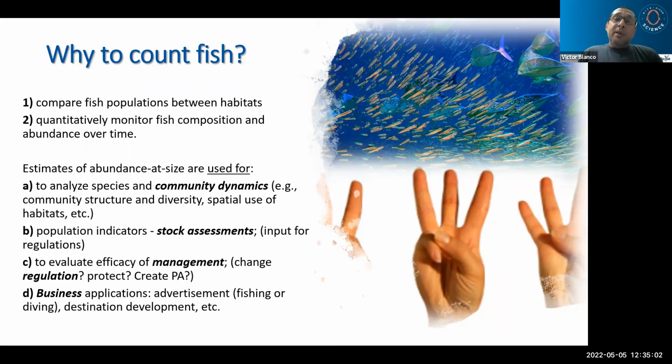One way that we do the monitoring is through counting fish. But why do we count fish? First, to compare fish populations between habitats. So if in an area we have different types of artificial reef materials, like, for example, pyramids or secondary use concrete or scrap metal, we want to know if the fish population between these habitats is equal or if there is a difference and what is their composition. And also quantitatively monitoring fish composition and abundance over time. So if we have a permanent monitoring program over time, year by year, we can assess changes in the fish population composition and abundance.